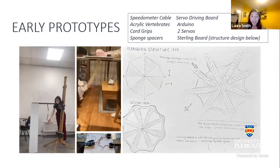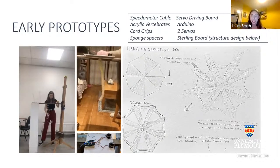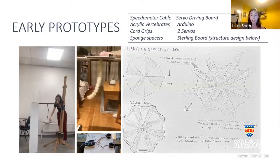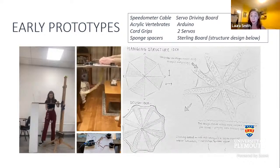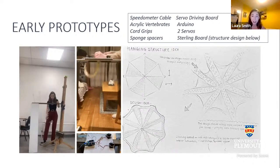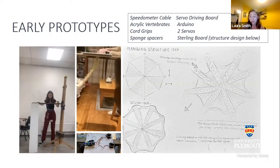The second thing I had to consider was where I was going to place the robotic parts. So I came up with this idea of using the morphology of the octopus as inspiration for the structure, which was essentially a large piece of sterling board from the garden. And it was just great for fixing into and making like inevitable alterations when necessary.